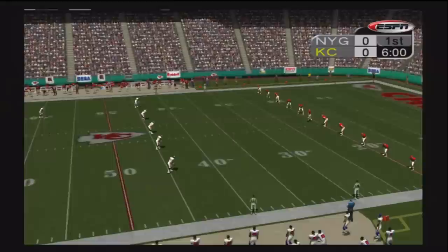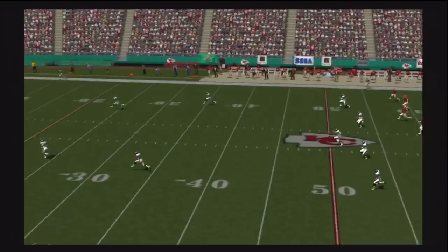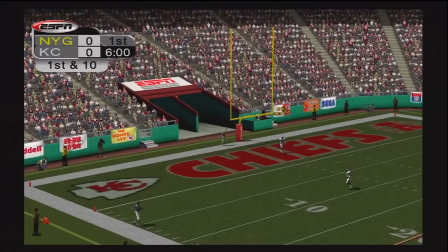Number three, kicking off for the Chiefs. The ref gets the signal, and we're set. Number three kicks it off to begin the game. What a kickoff through the uprights. Give that kicker 3 points.